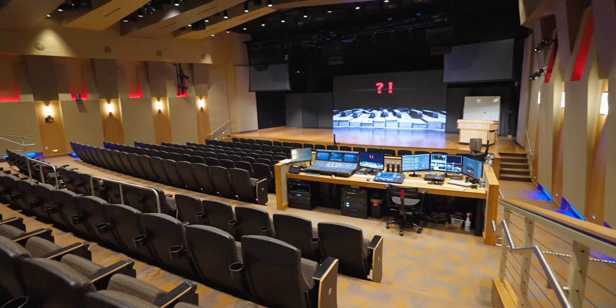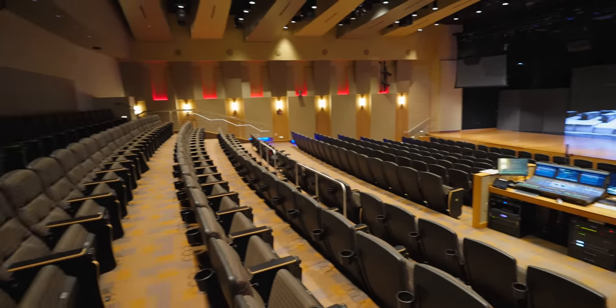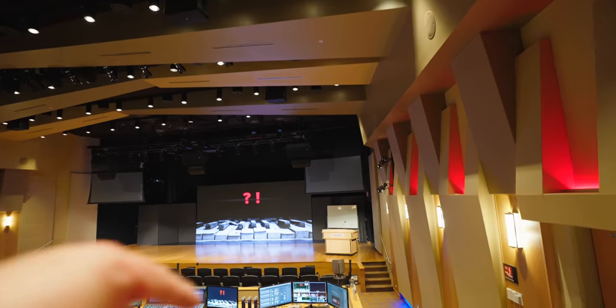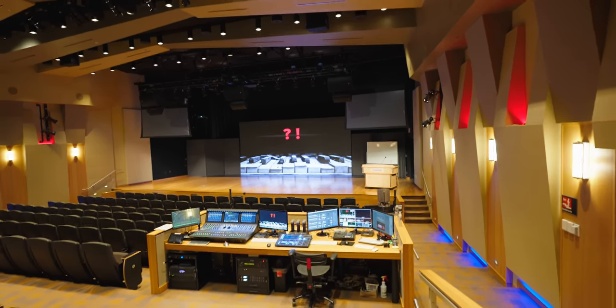This is such a cool theater. Wow. This JBL rig that they have up here sounds so, so good.